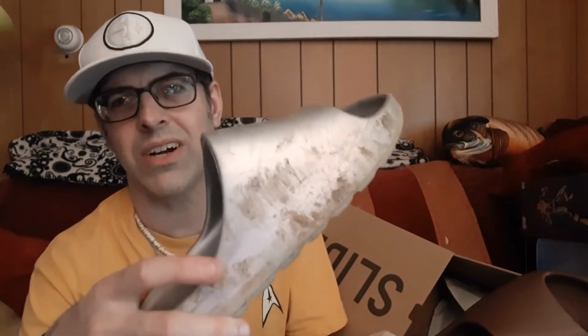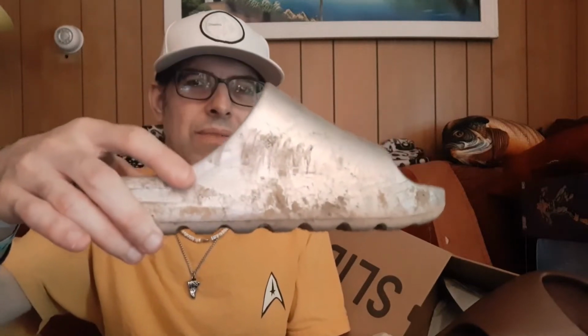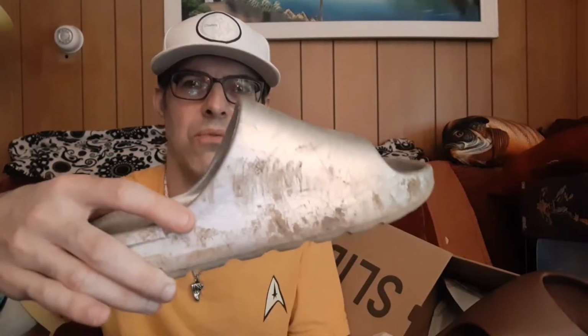My girlfriend picked up one for herself. She wears it to do gardening, so you can see it's pretty dirty. This was $25 at a shop in Sandusky, Ohio. And this is silver, which is a color that Kanye's never released a slide in. So that was kind of cool.